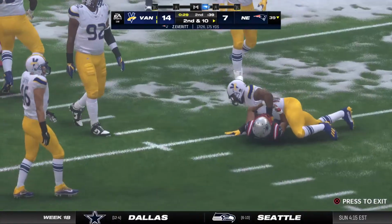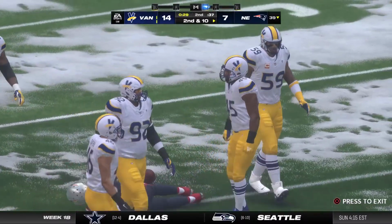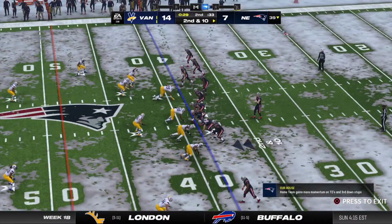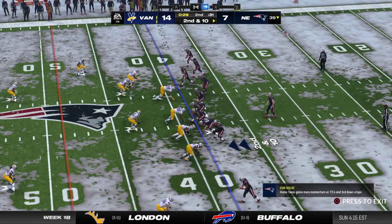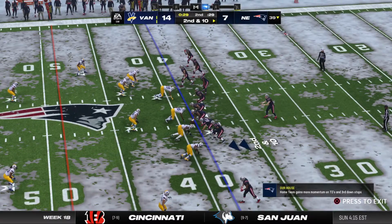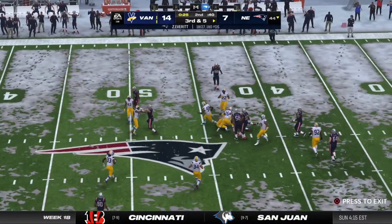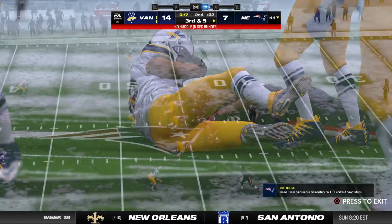A throw there, but that's going to wind up incomplete. As soon as he leaked out and began his route, someone on the defensive side broke with him and arrived just in time to separate him from another reception. And second and 10, he'll look to throw again. 5 yards, now it's third and 5.